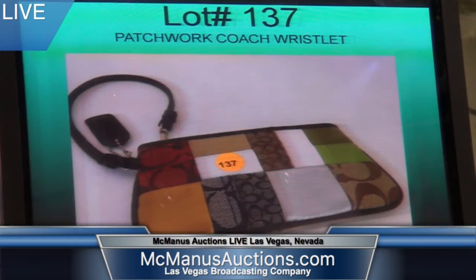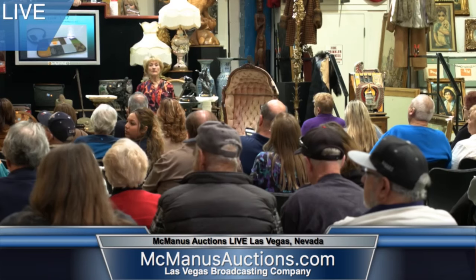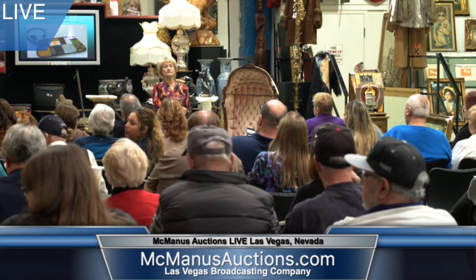Patchwork Coach wristlet. There. Start me off on it. 25 we have to start it. 25 there, now 50. 50 where? At 25 and 50, you could probably fit a couple of change coins in there. I don't know. 25 and now 50. Sold it. $25 your way.